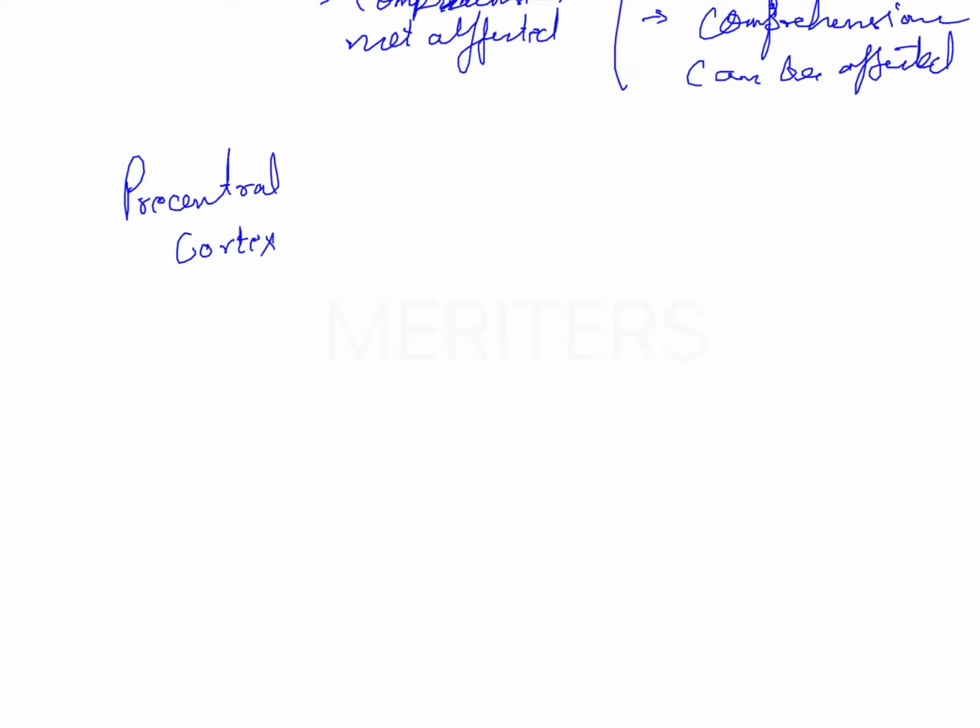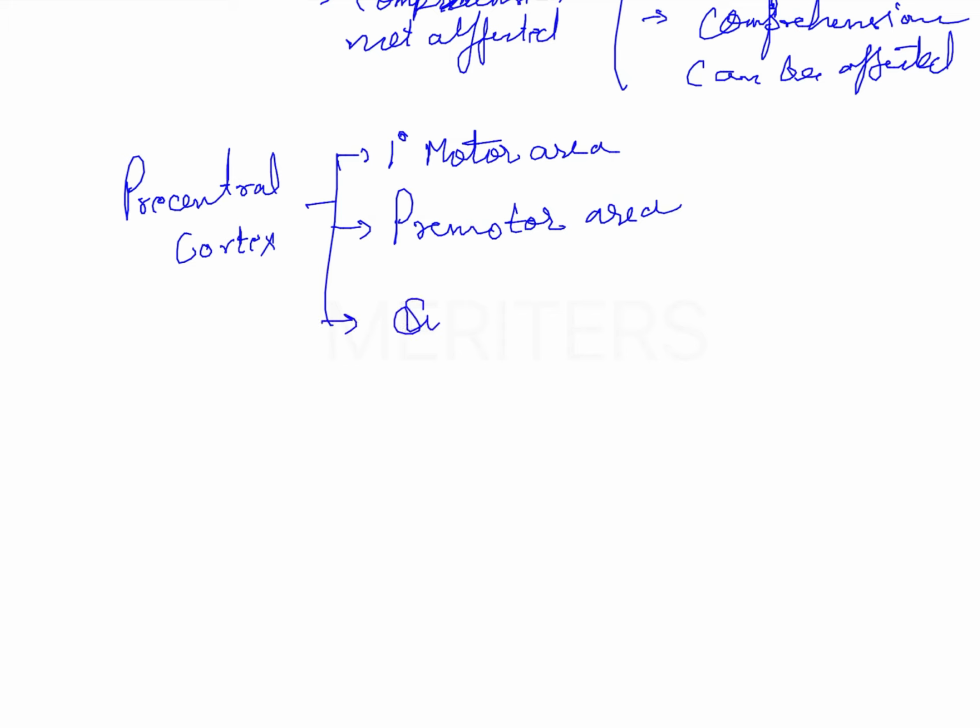Now the precentral cortex has three functional areas. One is the primary motor area. Then we have the premotor area, and then we have the supplementary motor area. Now this is called the precentral cortex, right? Now this precentral cortex is going to have an area that is known as the Broca's area, and it is situated in the precentral gyrus of the frontal lobe.